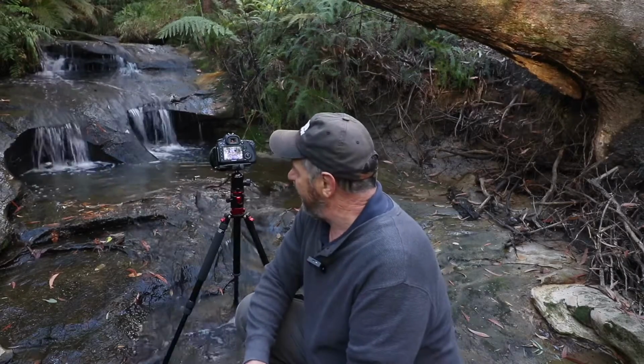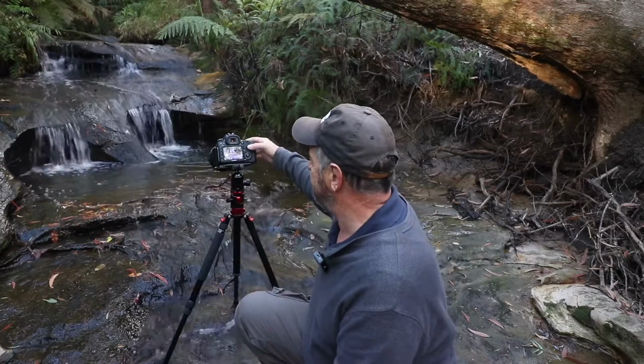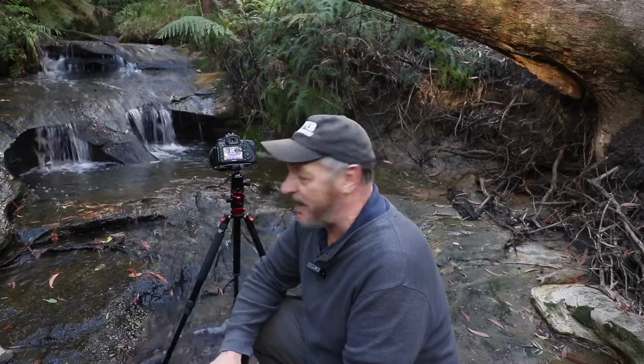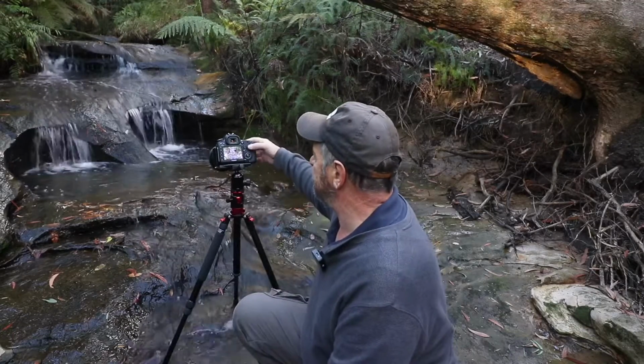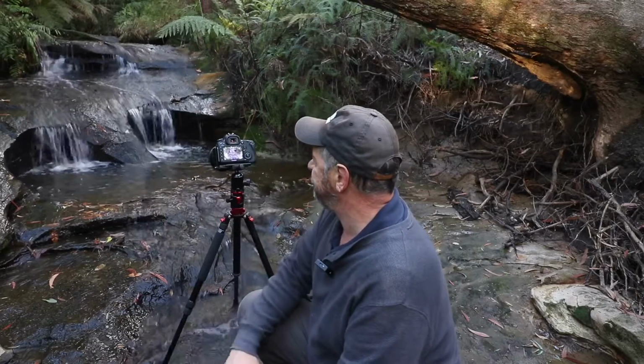A lot of people don't know this, and I often explain that to people in my workshops that come out with me, and once they learn how to do that, they never look back. They never have any focus issues unless they make a drastic mistake. But I'll take this shot once again. I'm at f11, it's an 8-second exposure, it's not too bad. We'll take it, 2-second timer, and see what we come up with.